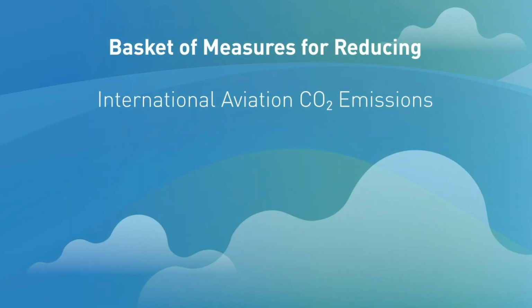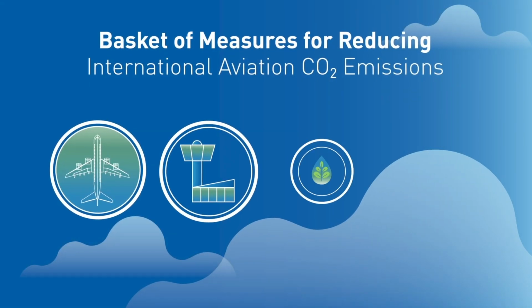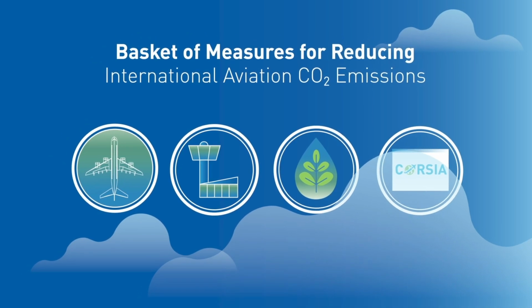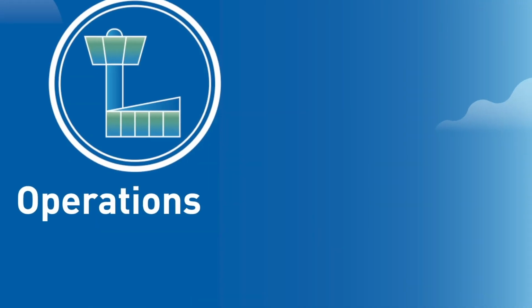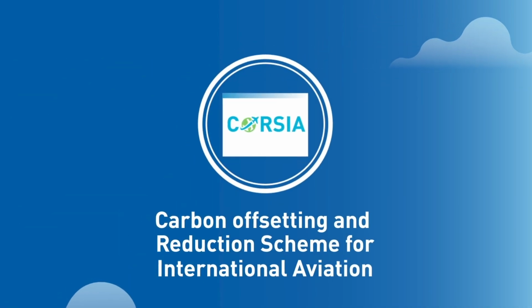To promote the reduction in CO2 emissions from international aviation, the International Civil Aviation Organization, ICAO, follows a comprehensive approach relying on a basket of measures which includes technology, operational improvements, sustainable aviation fuels, and market-based measures.